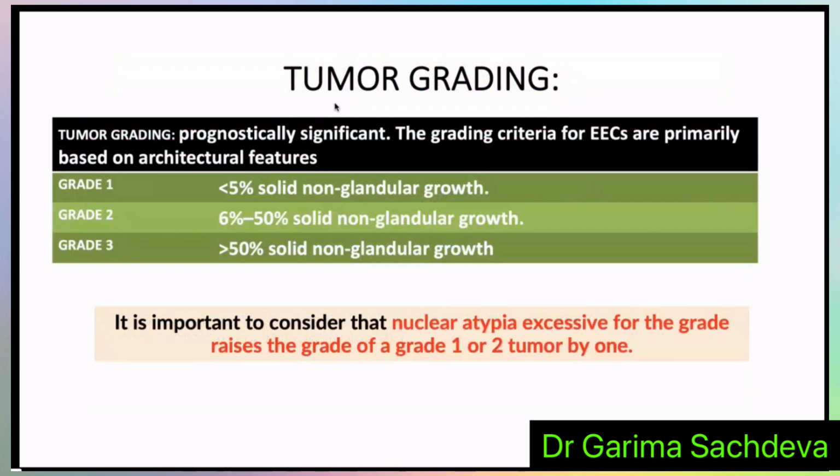Then grading. I told you grade 1, grade 2, grade 3. How do you establish the grading? It depends on histopathology, how much is the solid component. Ideally, endometrium should have only endometrial glands, but if you have a solid component, solid growth, it is considered poor prognosis. Grade 1 is less than 5% solid non-glandular growth. Grade 2 is 6 to 50%. Grade 3 is more than 50% solid.